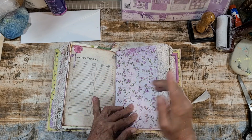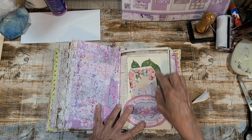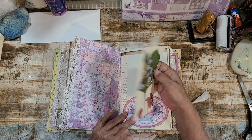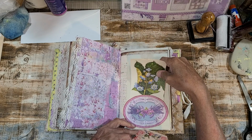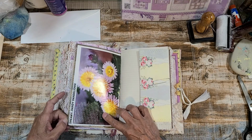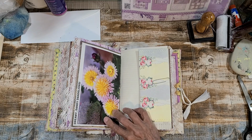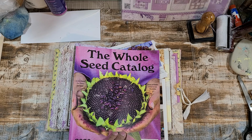Here's the garden wish list. I'm going to have lots of stuff on here that I'm going to want. Just some more tags that I've made. This one's from the flower book. I added a little bit of sheer fabric there that's kind of sparkly. I like it. So, Dreamy Dandelions. I'll show you the book I get these from. It's the whole seed catalog. I order it every other year.